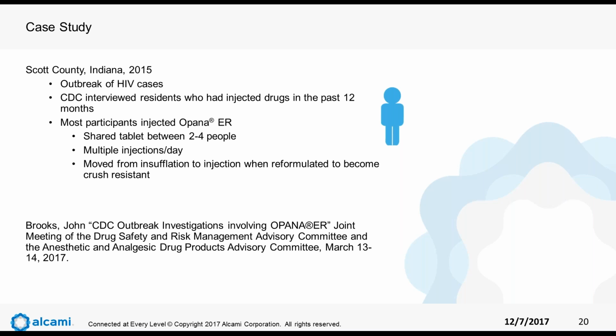Unfortunately, the way that Opana ER and the oxymorphone is, this is what has caused these outbreaks. The price of these products are very steep, so a lot of times the drug users will share a tablet between 2 to 4 people because they don't have enough money to buy their own. Because this is also a very strong opioid, it only takes a little bit of injection in order to get the people high. However, the high definitely diminishes faster, and they have to make multiple injections per day to prevent withdrawal. A lot of the people interviewed stated that they moved from insufflation of the Opana ER to injection when it was reformulated to become crush resistant.